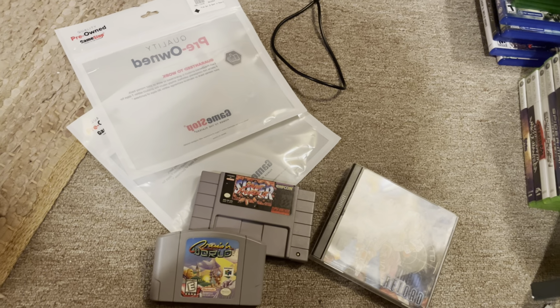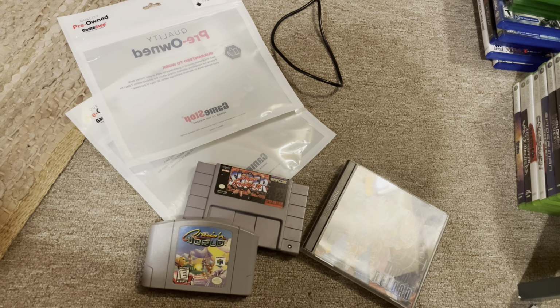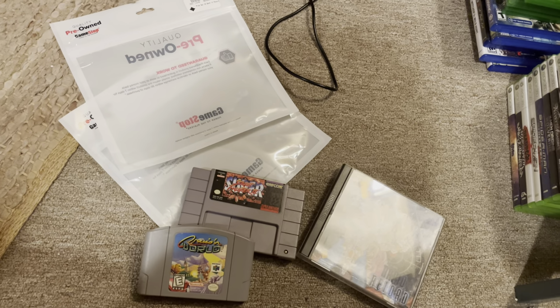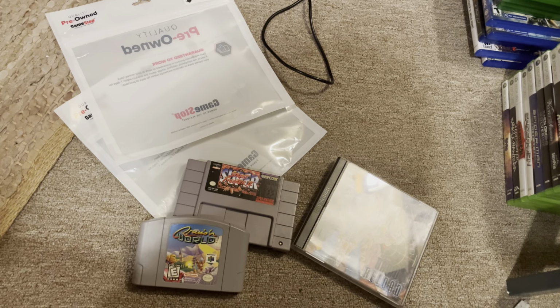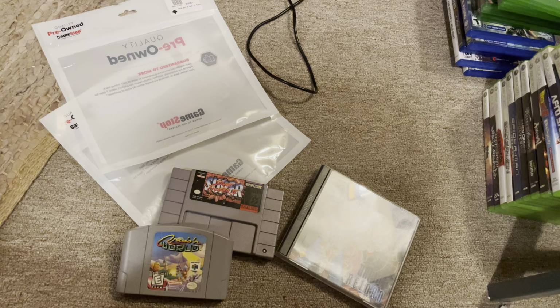I've already got a bunch of Japanese import games on the Saturn. I may look into getting some Japanese import games for the PlayStation 1 too. It just depends, but Rapid Reload was definitely one I wanted to get.